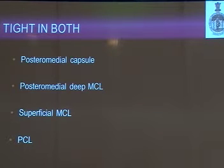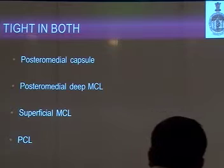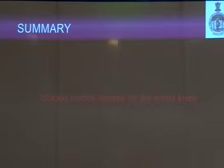So what do you do when you have a knee which is tight both in flexion and extension in a varus knee? Well, you've got to address the posterior medial capsule. You can release the posteromedial deep MCL, the superficial medial collateral, and the PCL. All this seems very complex, but the idea is that when you do a varus knee, you do have to do a staged medial release, starting from the osteophytes, the deep MCL, posterior medial capsule, and the superficial MCL.